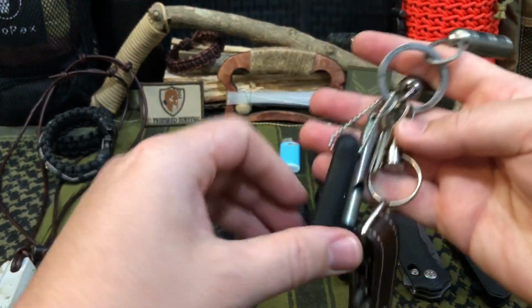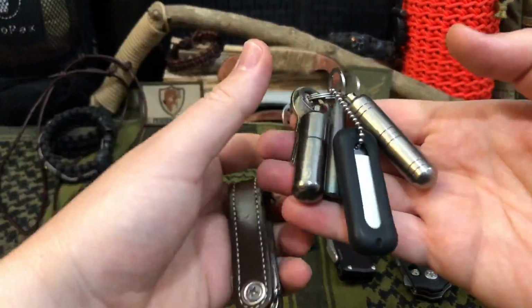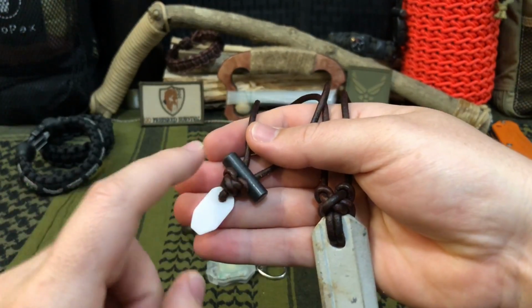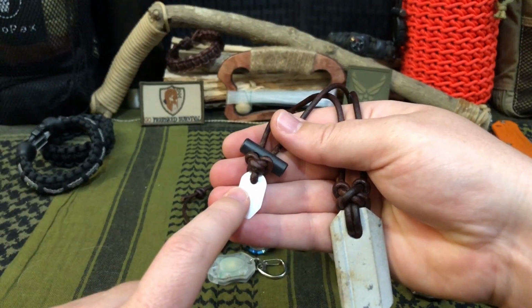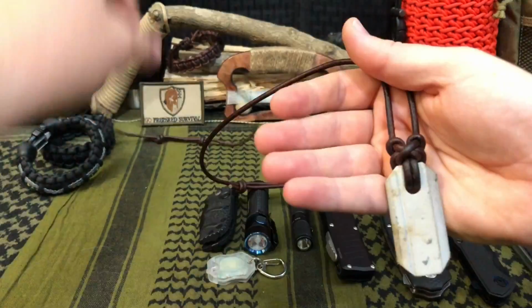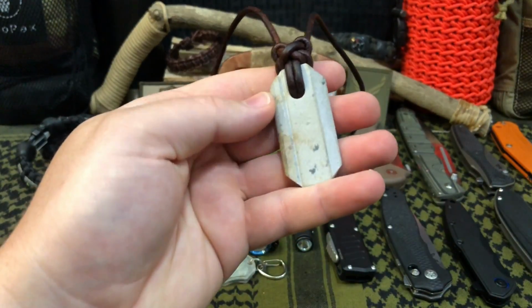So like I said, if I find myself in a funky situation, I've got a couple of things on me no matter what. This is the Bushcraft necklace from WAZOO Survival Gear. They actually make a new one in black. I really want to get my hands on that one. It seems pretty cool. And then we have the version 2 of the Viking Whetstone pendant.